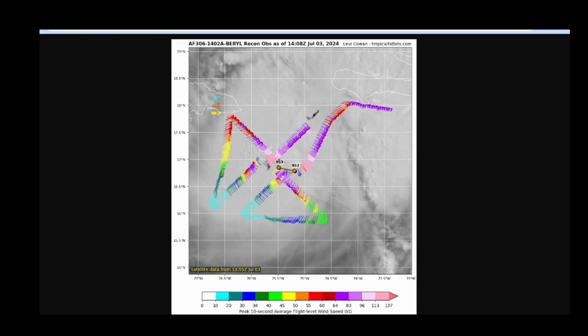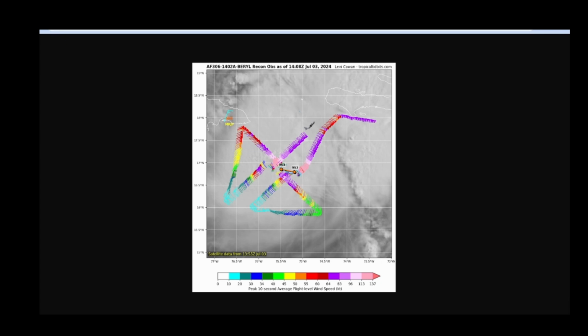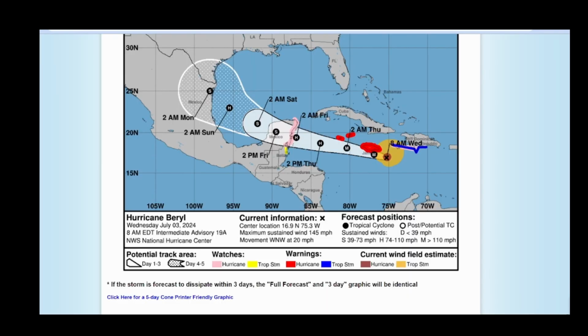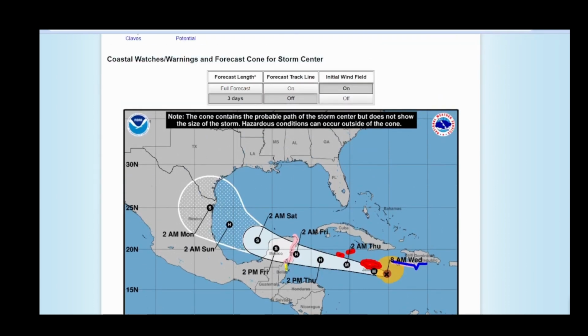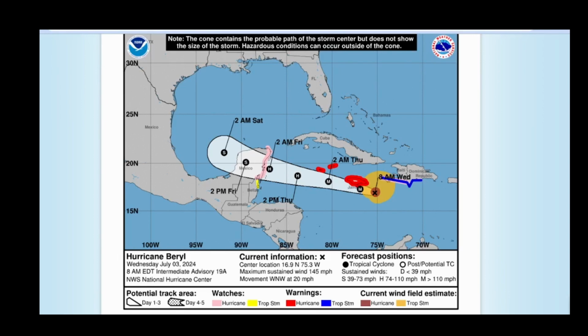Sorry about that. The hurricane hunters are making their way in between the storm, and you can see here that the storm is moving west-northwest at about 20 miles per hour. So as far as the future track goes, the future track here shows that for the next 3 days, Beryl is going to continue to move west-northwest at about the same clip that it's been moving for the last couple of days.